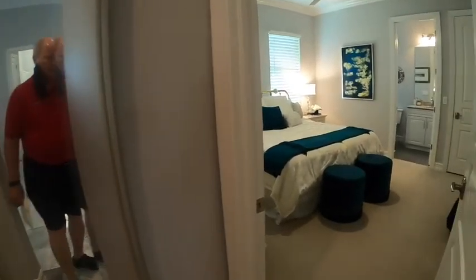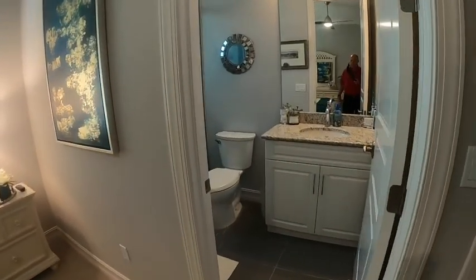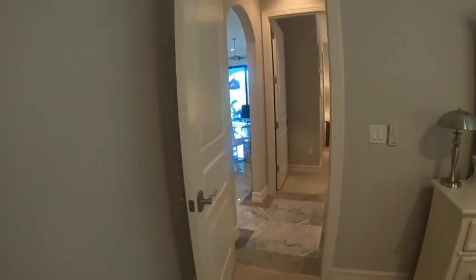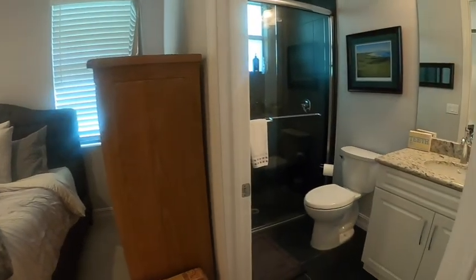This is number 3. A little bit bigger than the one in the front was, but it still is another full bath. And this one with the shower as well. Big closets again. And this one is the closet that has the entire system that controls the house. It's all in that closet. It's a big enough closet to handle that and anything else that you needed. And here's bedroom number 4. Same with a large shower. Nice room.